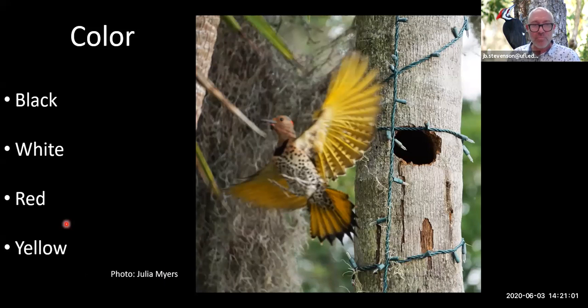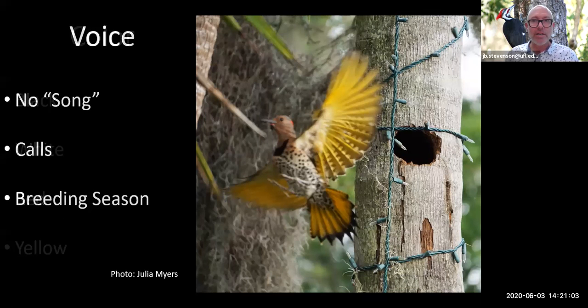So not a huge range of colors to work from in this family, but certainly the different species wear them well. All right, next we'll talk about the voice, and I'm going to leave this slide up again because, as I mentioned, this is a woodpecker that's referred to as a flicker. Woodpeckers don't have a song. They don't advertise their territory by singing about it. They don't advertise their availability, if you will, by singing about it. Remember how they announce their territory and their availability? The drumming, right. They use their hard heads and chisel-like beaks to their advantage there.